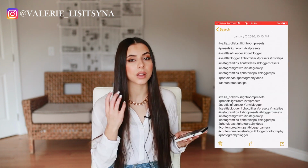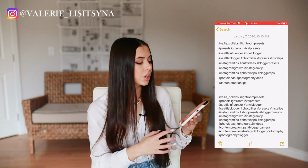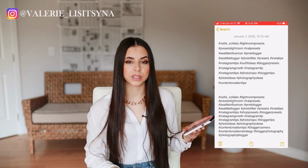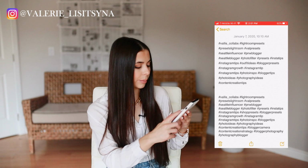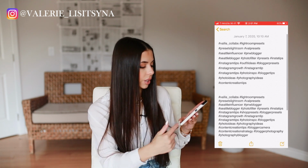Number 2, when it comes to hashtags, have your hashtags ready in your notes ahead of time. So I'm going to take out my phone and show you guys what I have in my notes. I have all of my hashtags pre-planned ahead of time. These are all hashtags that have to do with my profile. Some of them are a little bit different and differentiate by topic. Some of these are travel, these are more collaboration and content creation focused.